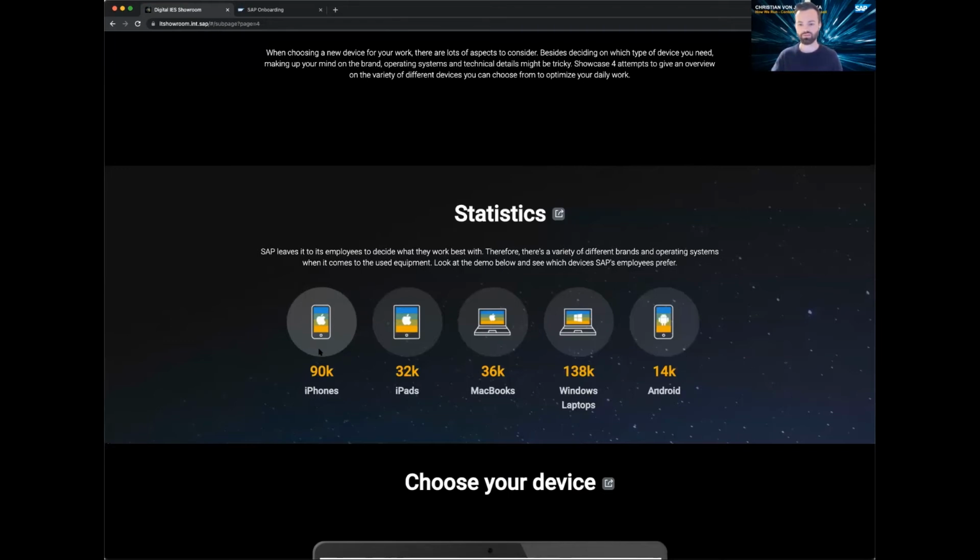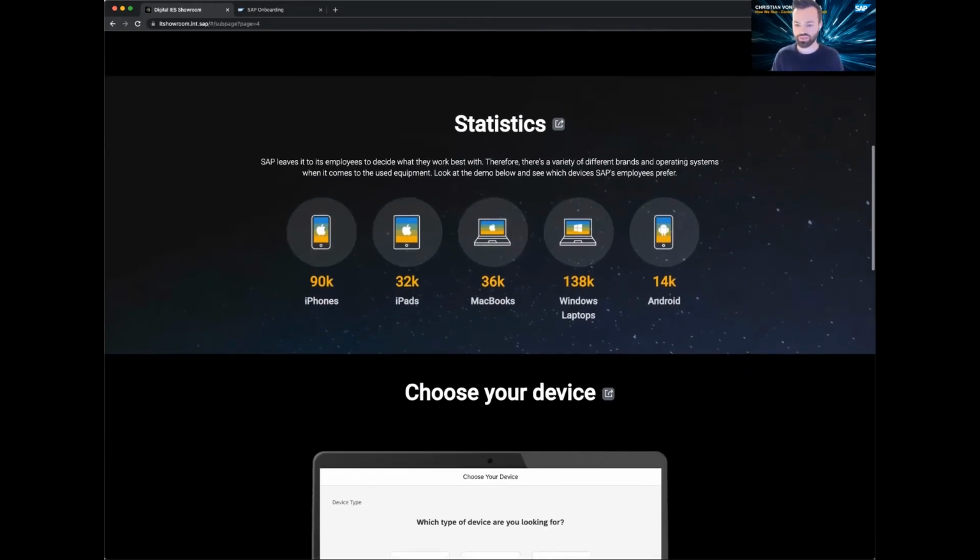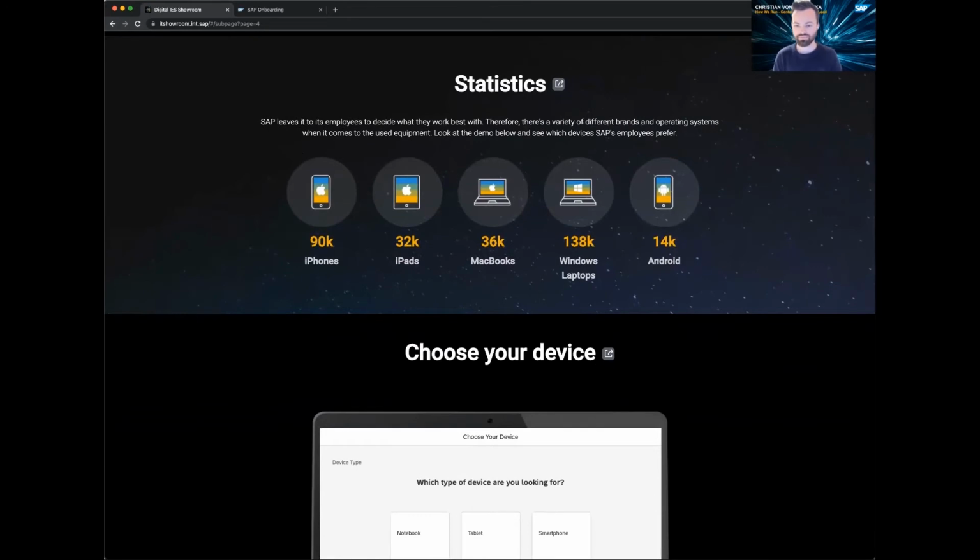So independently of whether you want to have a phone or a tablet, we also have different operating systems and different brands, and you decide what you want to use, what you may have used in the past, what's your preferred device, what you can work with best. And that's what we want to show here, that this is really our idea, how it should go. Sophie, how was it when you started at SAP?